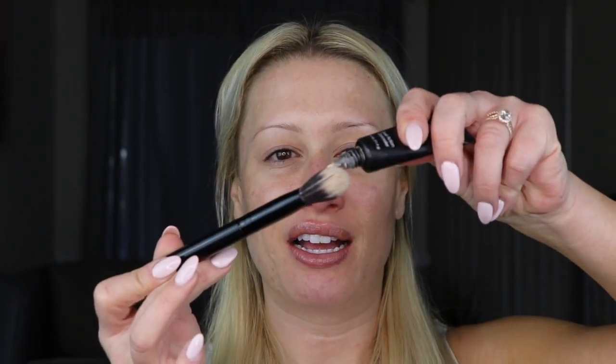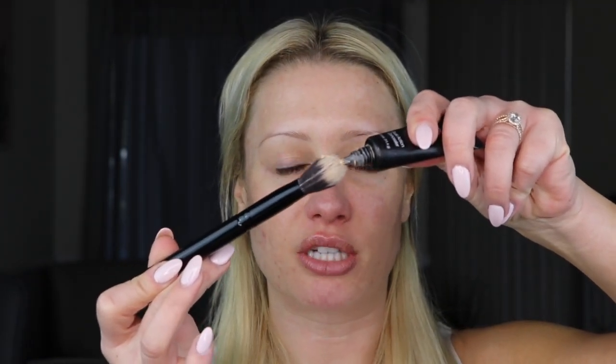If you don't have this brush for concealer, you need to get it because it makes your concealer go on flawless and buffs it into your skin. And it's quick and easy. It's not messy. Oh, look white. So I just pour a tiny bit right on the brush, like that.